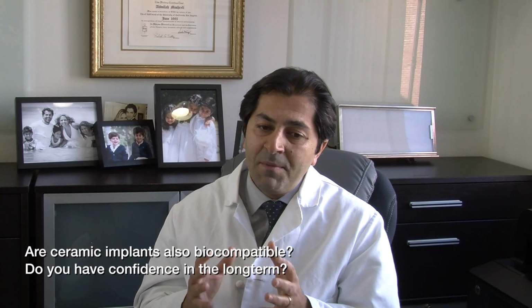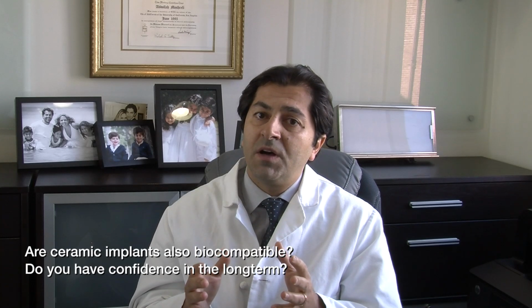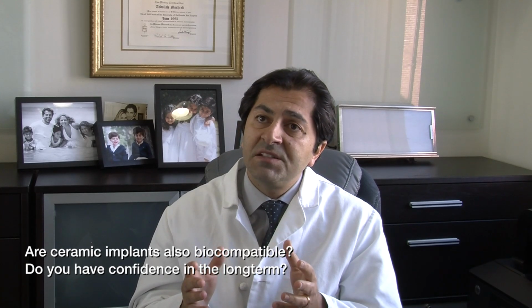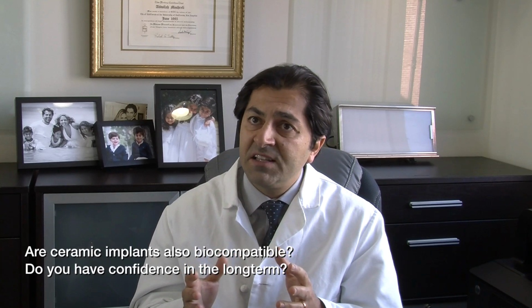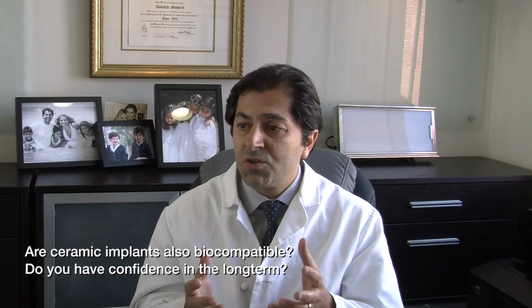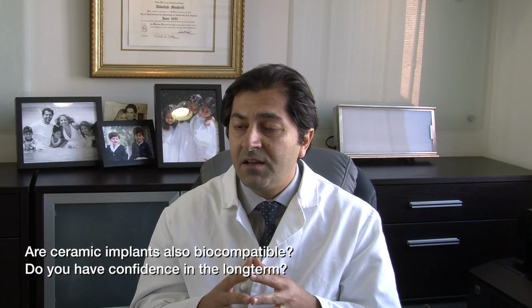Absolutely. Ceramic implants are biologically inert. So in terms of their biocompatibility, they're ultra-biocompatible. And the bone-to-implant contact is just as good with ceramic implants in terms of their integration. So I have no issues or any concerns with placing ceramic implants as compared to titanium implants.